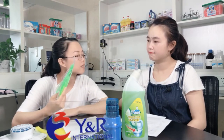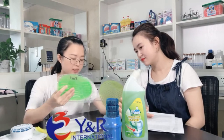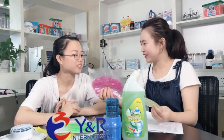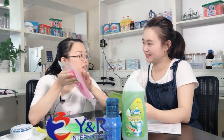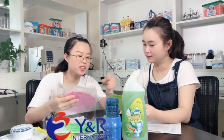Last one is to check its appearance. I can show you an example, and you can check which one is better. I think this one is better. Of course, you check the bristles first and then smell. This bristle is longer and the smell is stronger, right? And the last one, yes, check its appearance.